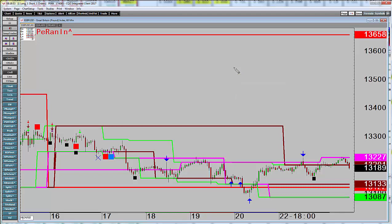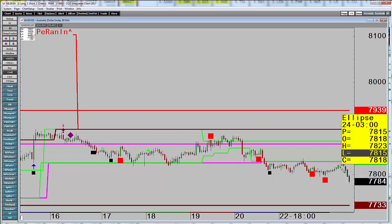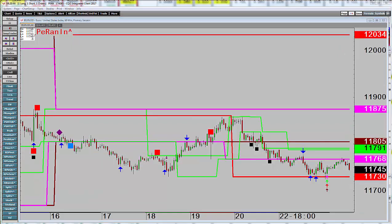Similar story on the Aussie. That also failed at 78.28 again overnight. We stopped a couple of ticks short this time, can't have everything I suppose, so the high has been 78.26. 77.33, although there is a monthly level at 77.79 after the daily sell that we had on Friday. So if we close below 77.79, that will open up 33 at least, and historically it would look a little bit dicey.